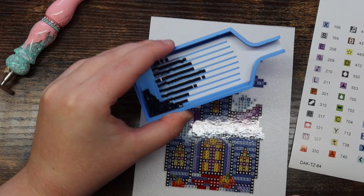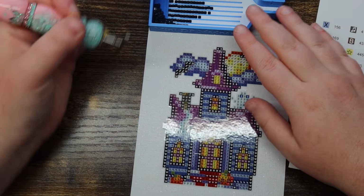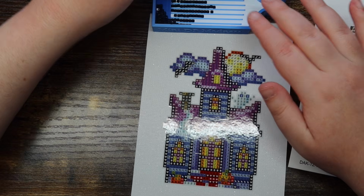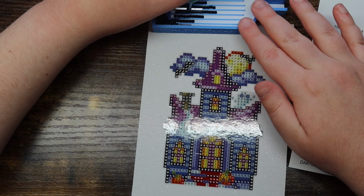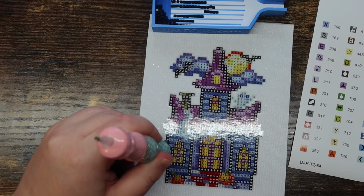Oh my god, it's so cute. It is so cute and small. I feel like this tray really is perfect for minis, and it has the built-in washi tape hack, which is really perfect. So this is amazing.